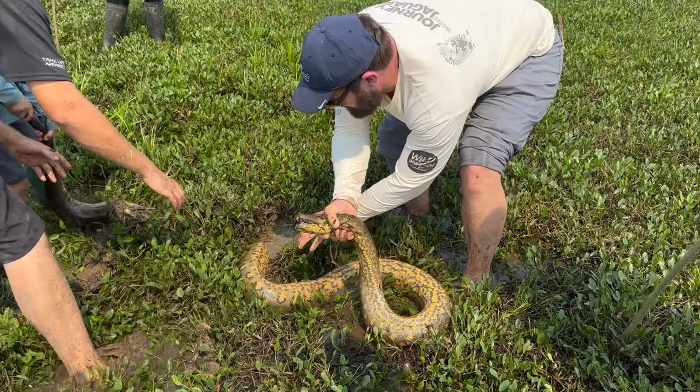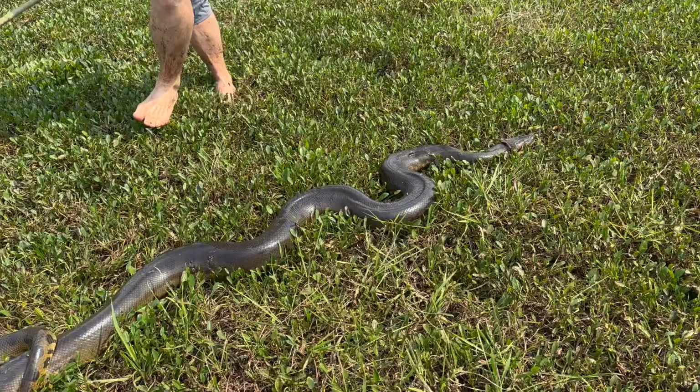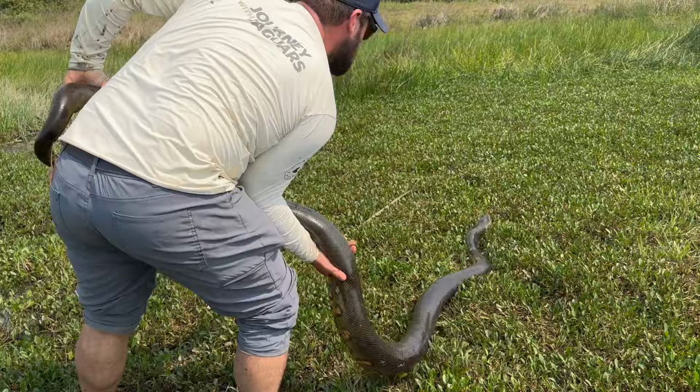Let her go. Watch your arm. Now you can grab yourself. Look at that, you guys. Woo! Good job, you guys. Look at that thing go. And that's still a small one compared to what the boys have caught before out here. He's got some fresh infections right there.